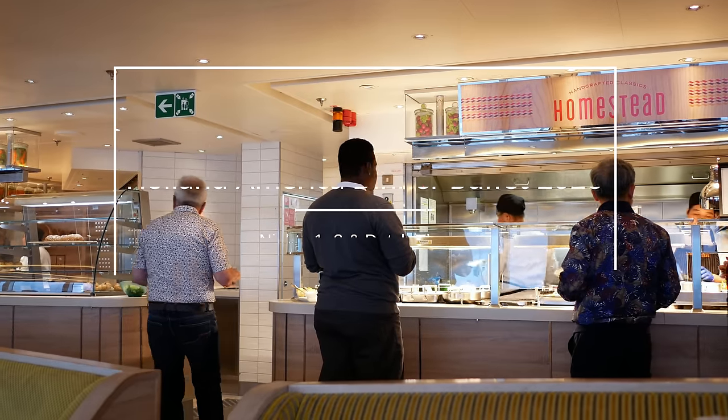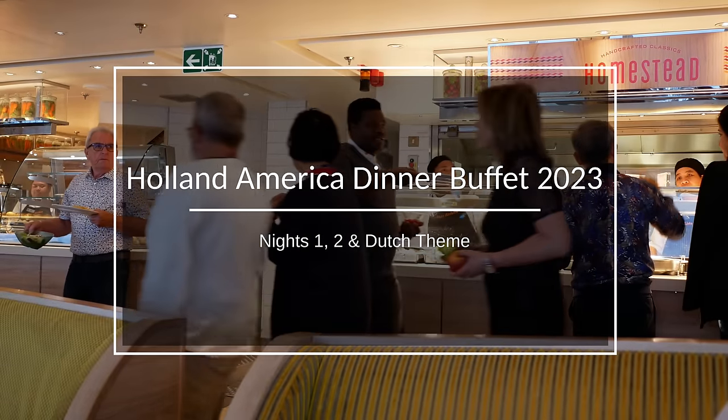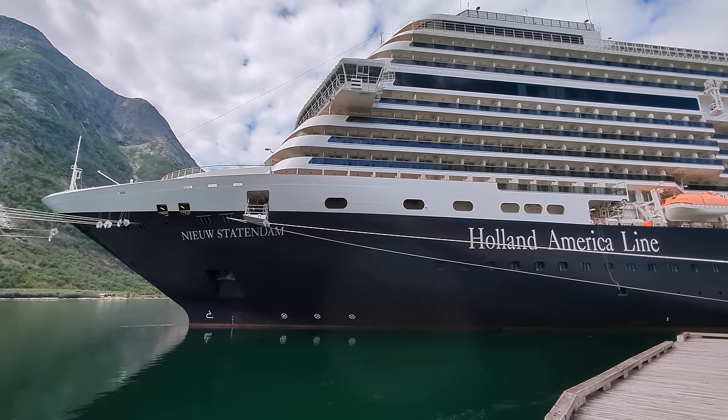Hello, everybody. See what the food from Holland America's dinner buffet looked like, including gluten-free and vegetarian offerings. These were from our summer 2023 cruises on the HAL Nieuw Statendam.